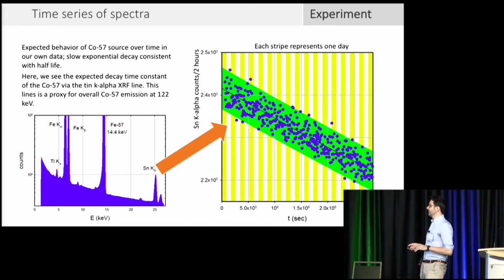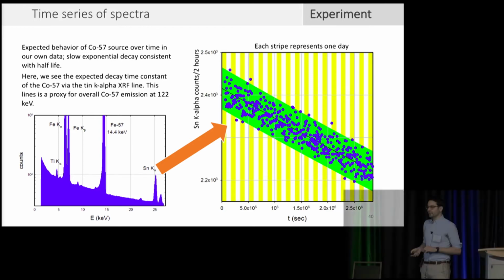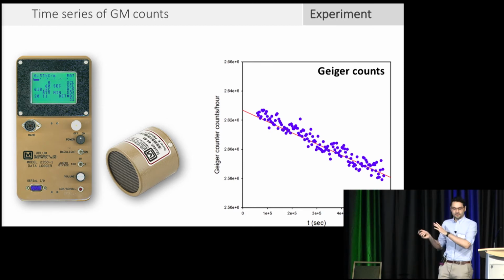Now we're interested in the time histories. So if we take the X-ray spectrometer and look at, for instance, the tin X-ray fluorescence peak, we have data here for about a month, and you can see how it declines, consistent with the half-life of cobalt-57, which is about 272 days. So that's exactly what we expect, and everyone would be happy with this kind of data.